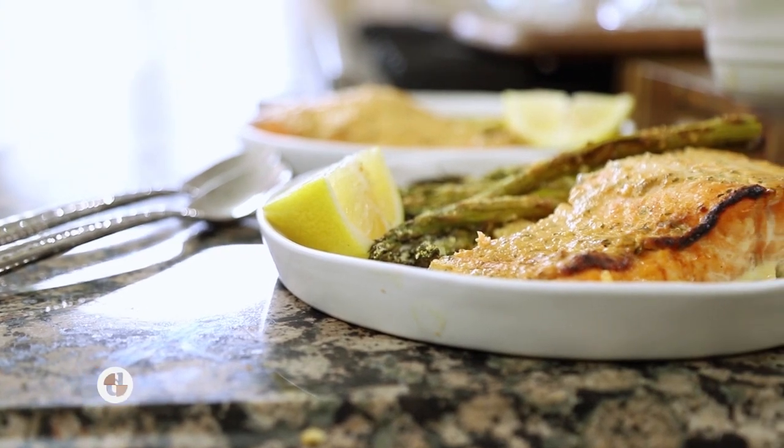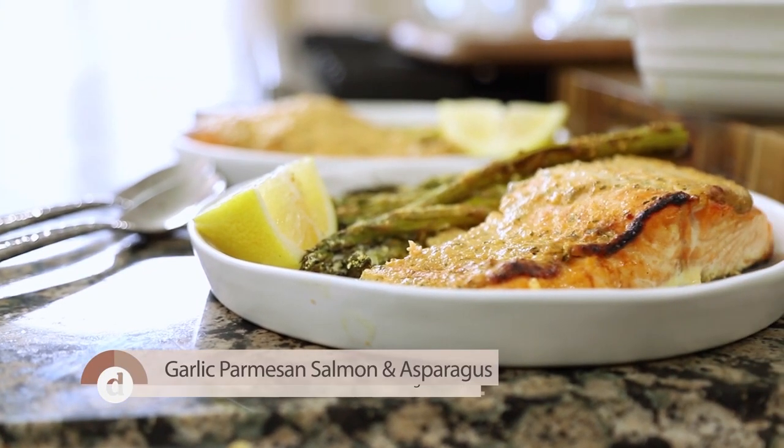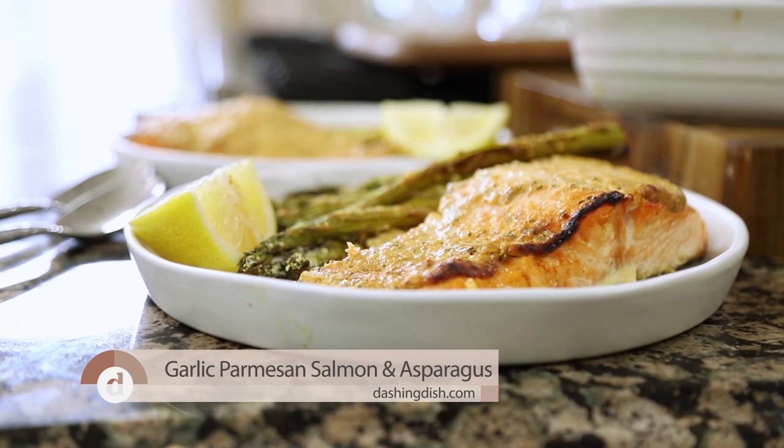He often brags about his cooking skills because he is of Italian heritage. So he's always talking about his fish dishes and all of the fancy dishes he's making at home. So I said, all right, let's put him to the test. We're going to bring him here in the kitchen to make an elegant meal. So we're making really easy Italian elegant food today. And so we're gonna make a salmon asparagus dish that has a Parmesan topping.